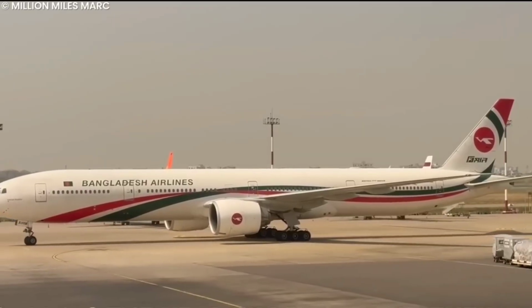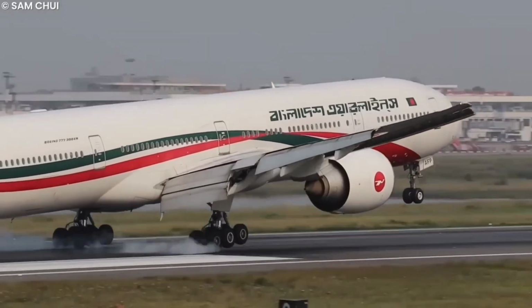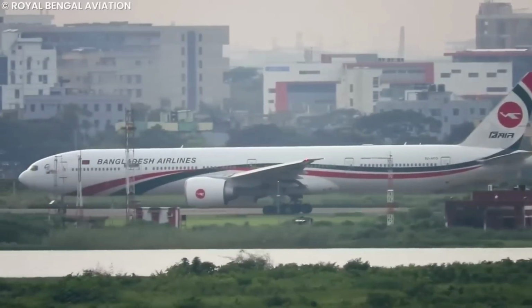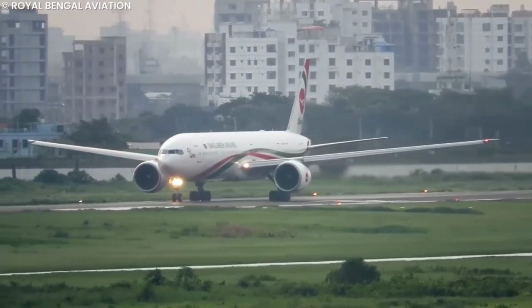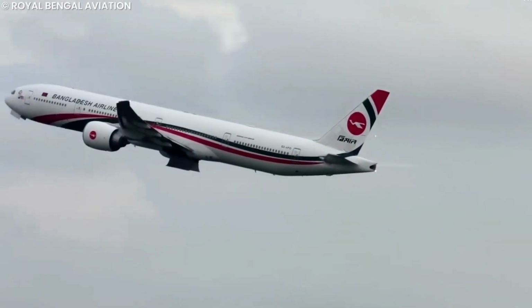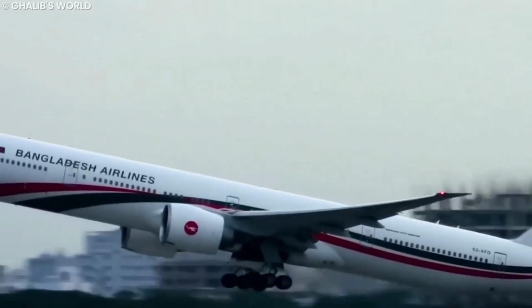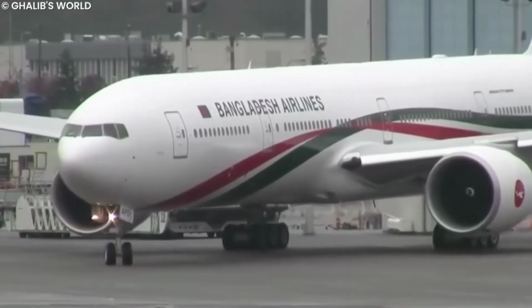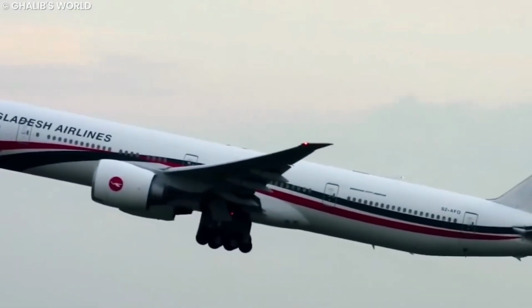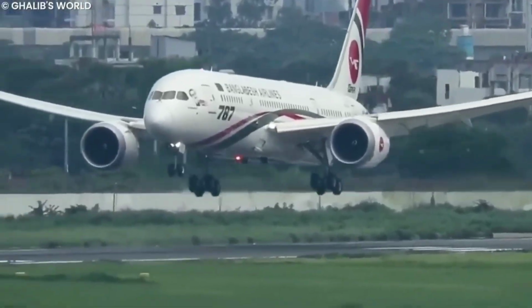Bangladesh's Boeing 777-300ER, $260 million. Bangladesh surprised the world when they unveiled their $260 million Boeing 777-300ER, proving that emerging economies take presidential security seriously. How does a developing nation justify spending $250 million on an airplane? The answer becomes clear when you understand what this aircraft represents. It's Bangladesh's declaration that their leader deserves world-class protection and luxury.